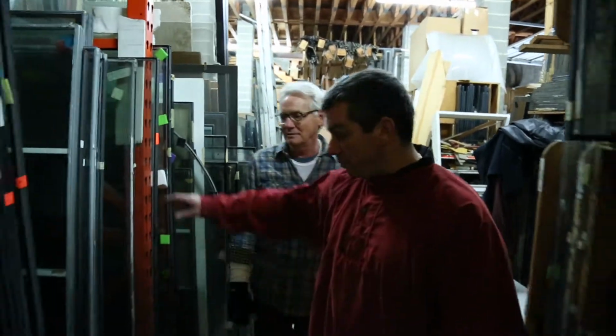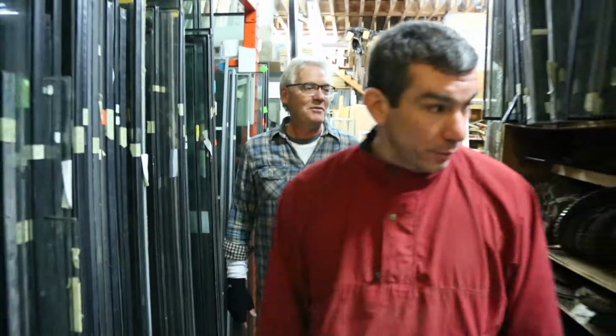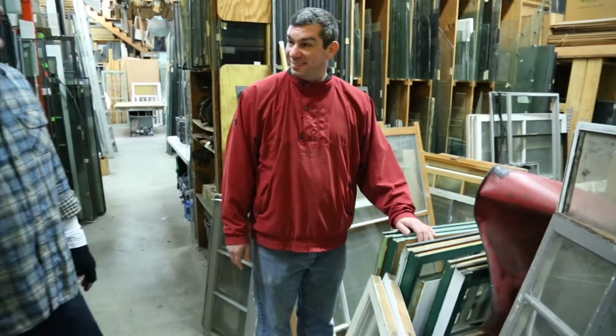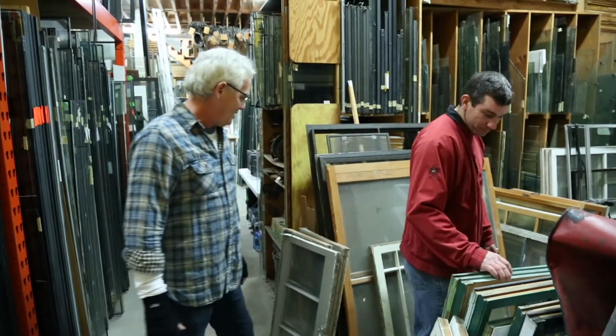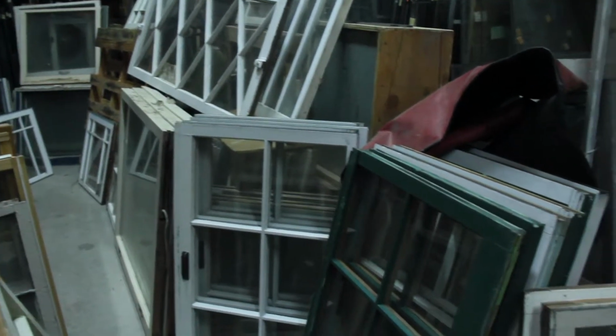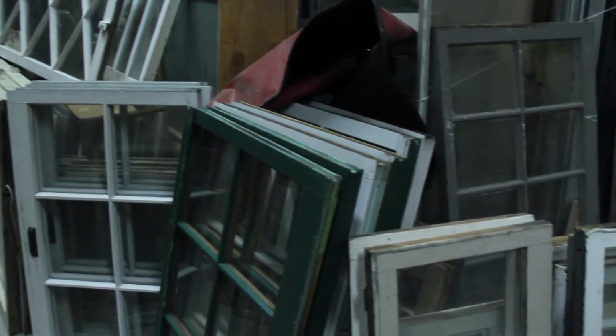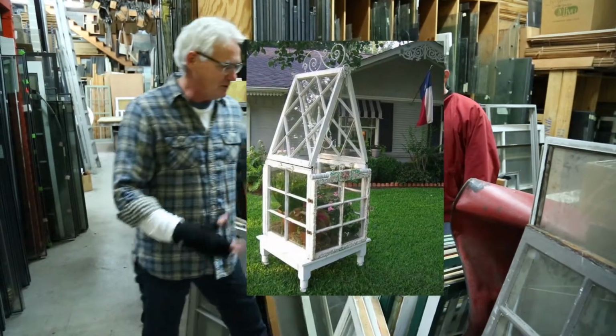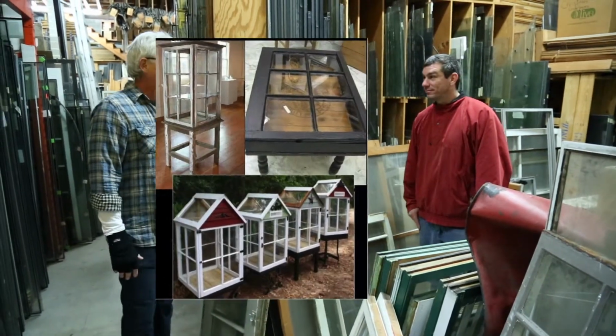We got all kinds of patio door glass here. Oh, my God. Here we go, right here. Some sashes. Cha-ching, check this out. Do you know what people can do with these sashes? People will go crazy for this. You can make these amazing garden greenhouses out of these. You stack a few of these together and put a little peaked roof on them and grow your herbs in them. That is so fantastic.